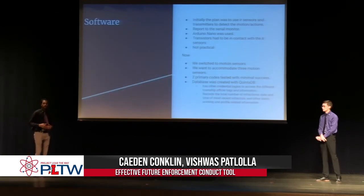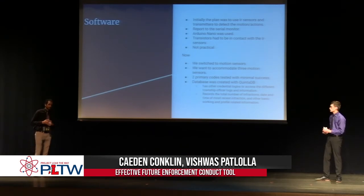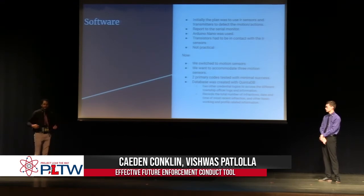Software. Originally we were using IR sensors using transistors and resistors. Whenever a transistor was near a resistor, it would record that action as an incident or an action recorded and state that on the serial monitor. Sadly, there were some difficulties with that. With the transistors and resistors, they have to be in direct contact with each other for them to actually record information because they are IR sensors.